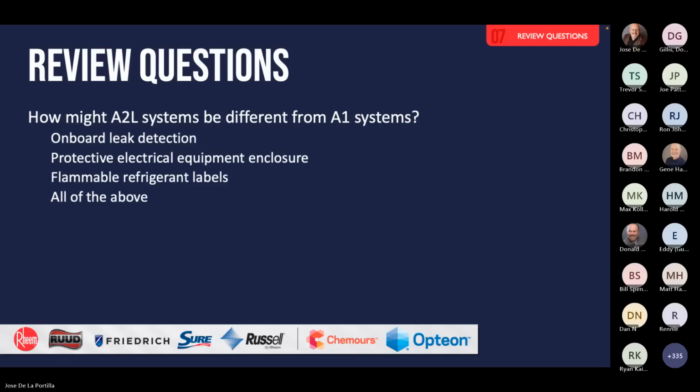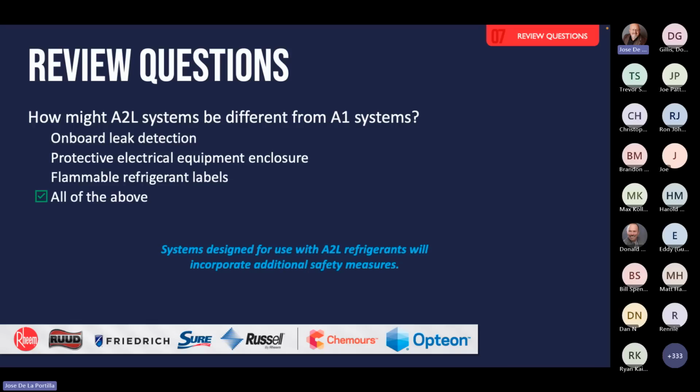Awesome, awesome. Okay, the next one: how might A2L systems be different from A1 systems? Are they incorporating onboard leak detection? Do they have protective electrical equipment enclosures, flammable refrigerant labels, or all of the above? And that answer is going to be all of the above. Maybe there are some more that you'll see out there, but all of the above.